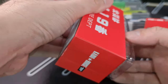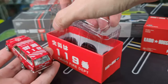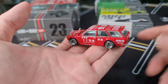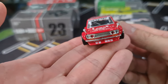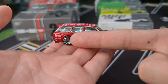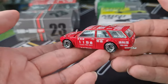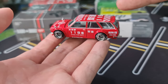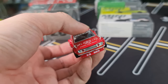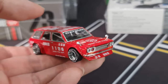This is actually another Wagon that I was kind of looking forward to as well, because of that red. Look at that, this red is something else. Very nice red. Okay, four spoke rims, very deep dish at the back, two doors. Kaido, two door Wagon, not the four door. So in real life, there's no two door version. So KaidoHouse decided to do this fantasy version. What could have been, what if a 510 Wagon is two door? Okay, pretty cool actually.